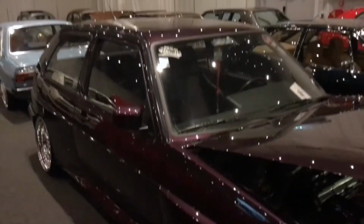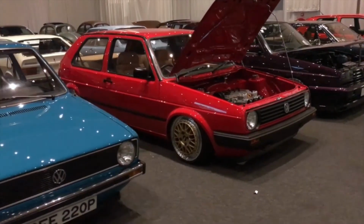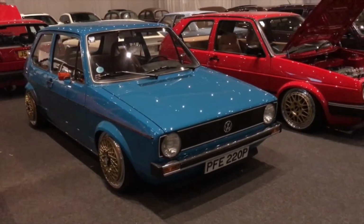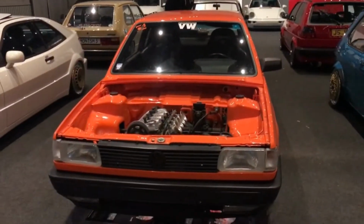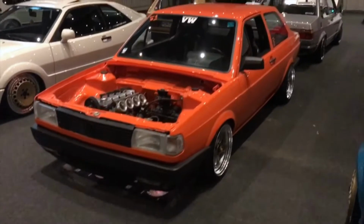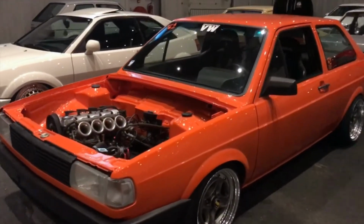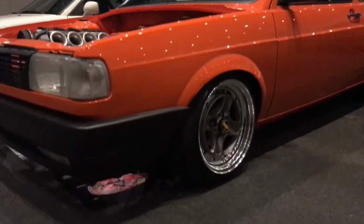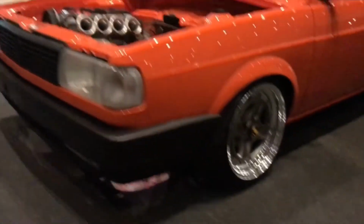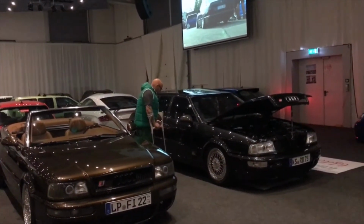chrome wheels, fully trimmed, fully built, clean Mark II, and then a Mark I, both of them on face-mounted BBS wheels. And then my own car, which I should probably skip past, but my car that I shipped over from the USA for Worthy. This will be its last show in Europe, most likely. The work-equipped 40 wheels. And the owner, oh, there's Ricoh now, actually.